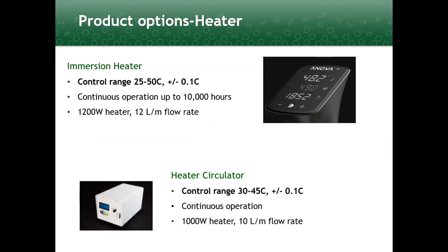Some of the product options. First, the heaters. I mentioned the immersion heater, which is a pretty innovative portion. It has some nice technical features in that it allows for a wider control range, 25 to 50 C. It is rated for continuous duty, continuous operation of the heater for up to 10,000 hours. Nominal 1200 watt heater.